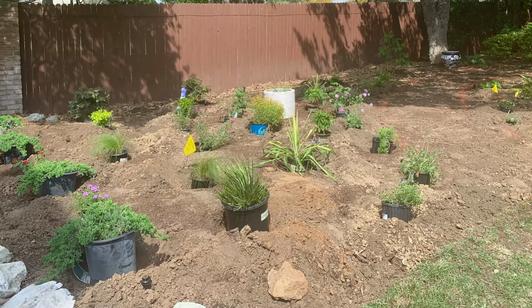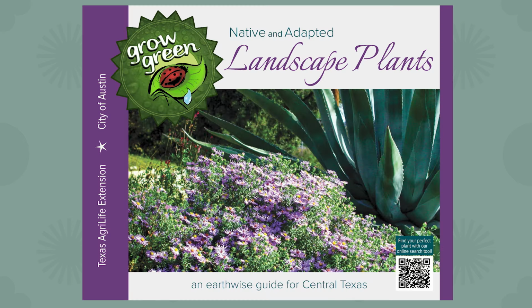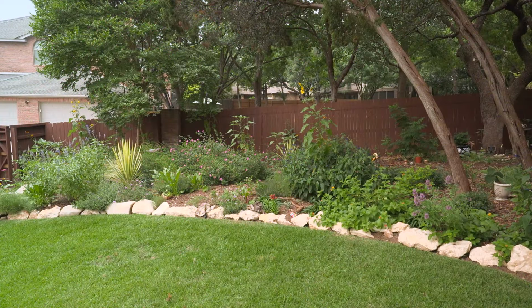And so I started by using plant lists that I had found on Central Texas Gardener, plant lists that I had seen from Garden Style San Antonio and the Grow Green Initiative in Austin. Those were excellent resources for building that vocabulary of what works out in our landscapes. I picked based on color, I picked based on what's a host plant. I chose plants that would reseed so that I knew I'd have volunteers in the coming seasons. I chose plants that would add texture or structure, like different yuccas and cacti.